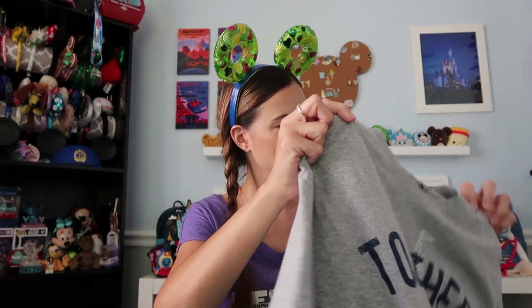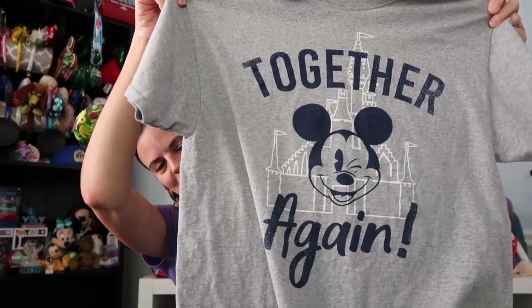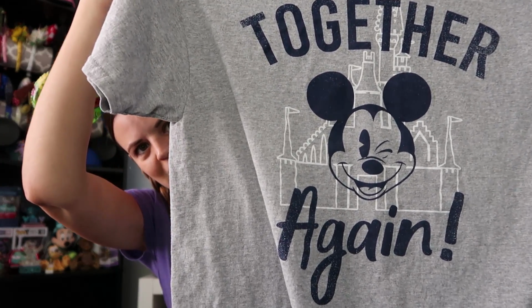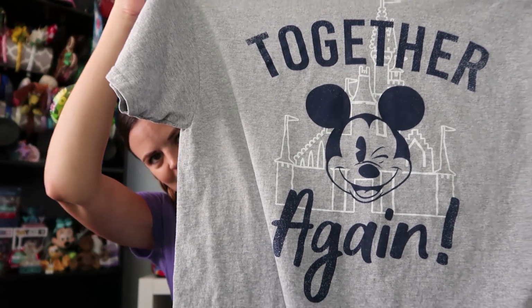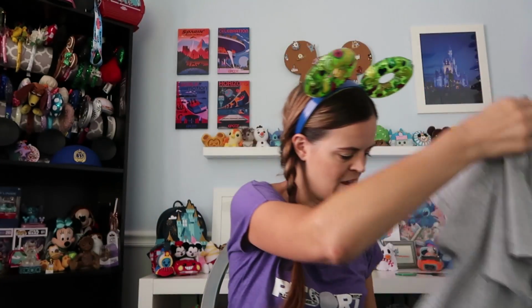Alright, so there are 2 more things that I picked up since the parks have been opened back up. Whenever we went to the grand reopening of the Magic Kingdom on Saturday, they had some exclusive merch for the reopening, and we just had to pick some up. So we found this t-shirt for Dale, and it says "Together Again," which is awesome. I love it. And there's Mickey and the castle. And we had to pick one up. So this is Dale's, and then I got one also.